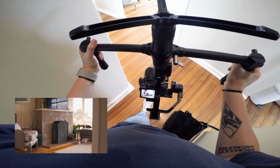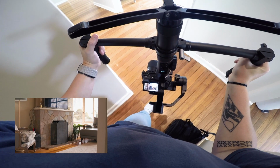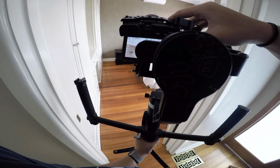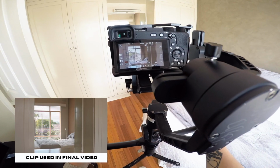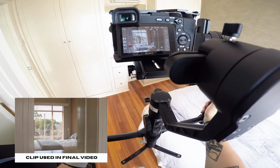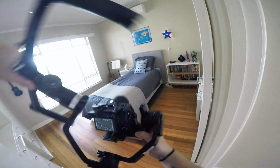You can see that this shot of the fireplace looks really messy with the cables, so I've decided to scrap it from the final video. It's hard when it's not staged, but you want this house to look as neat as possible. This bedroom didn't have that much I could focus on, so I got a clip of the aircon and focused on the built-in robes and mirror area.